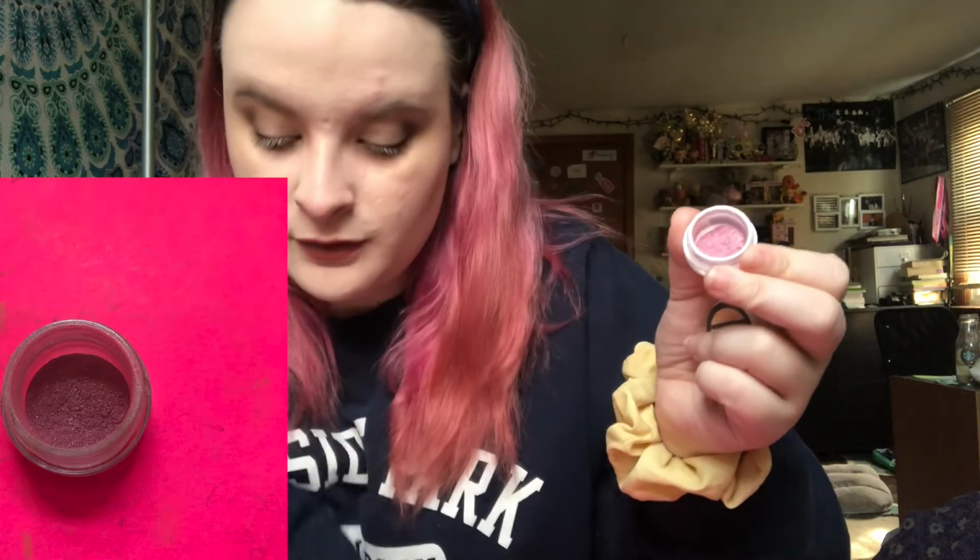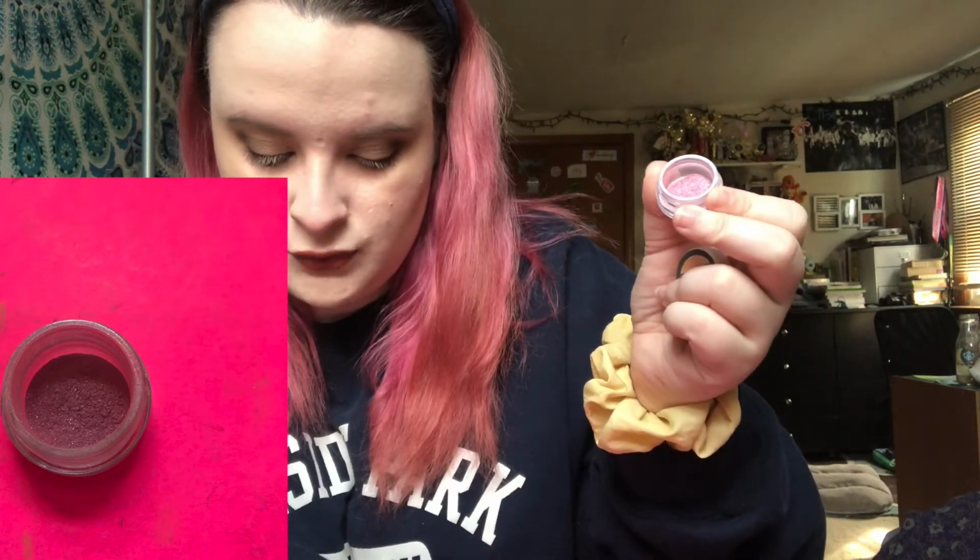Next, I have the Brija Cosmetics Woogity shadow. This is what it looks like. I only used it once, so that sucks. And this one still weighs 6 grams. So I guess her matte formula is lighter, or I just used more. I don't know. It doesn't look like I used more, but maybe I did.